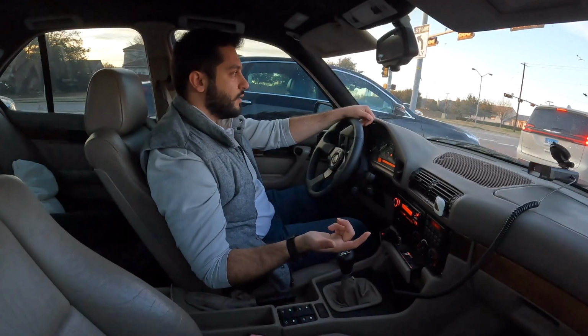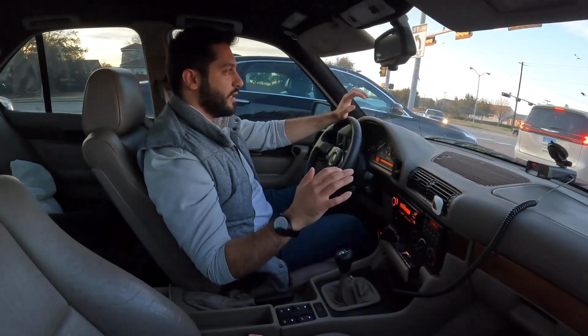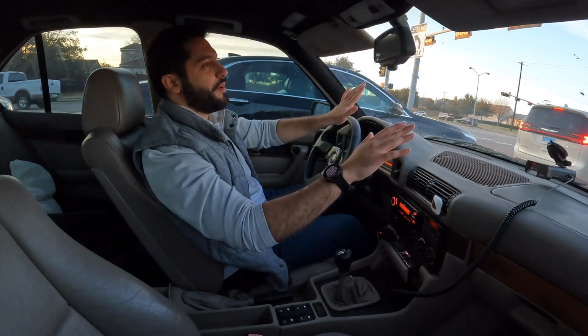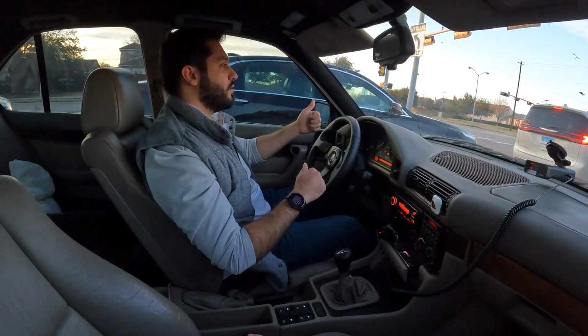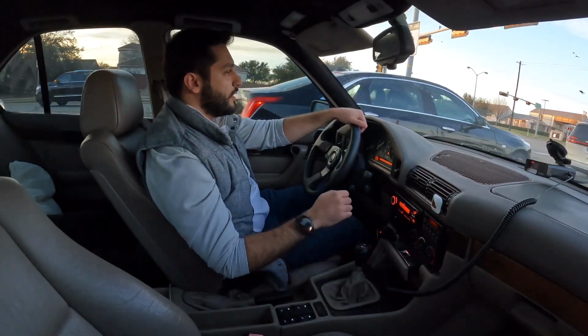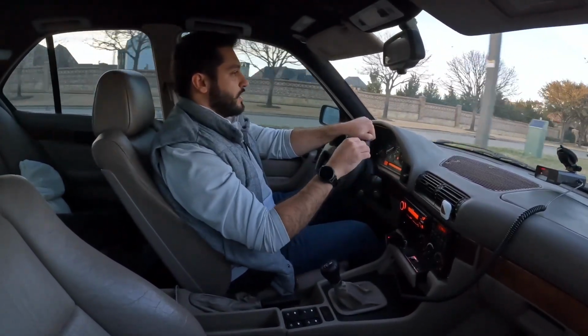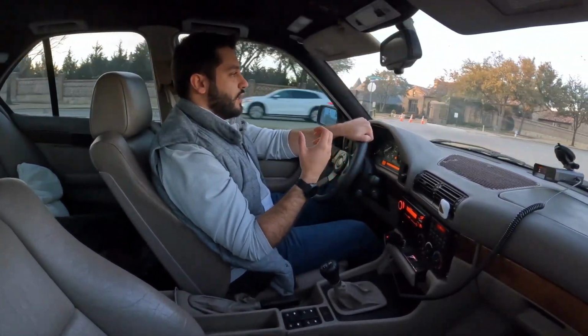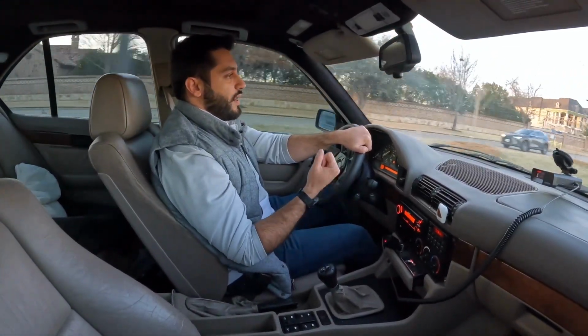The places where you want to end is the 540. The 540 and the M5, those are like the two different paths to the same result. You want a 540 or you want an M5. They're about the best versions of this car you can get. Now they're both just different. They're equal but different. The M5 gives you the racy race car feel out of a 5 Series, which is amazing.